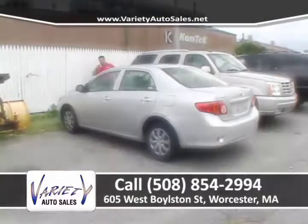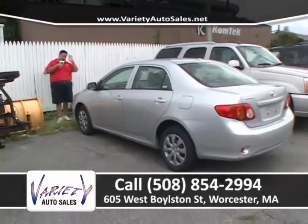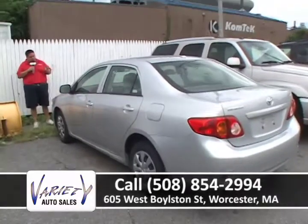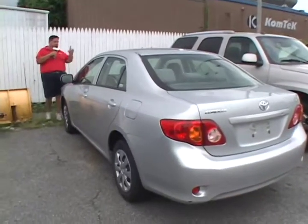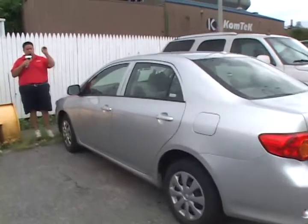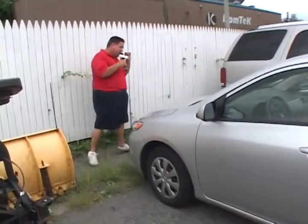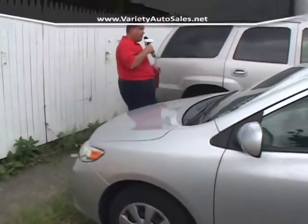A customer came in the other day looking for a 2011 Toyota Corolla. I asked him to wait 8 hours. Here it is. I saved him $4,000. 2011 Toyota Corolla, one owner, factory warranty, beautiful car. They got 2.49% interest. They have a payment around $260 a month.